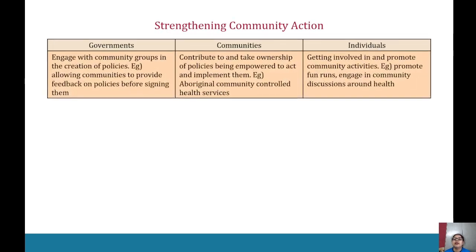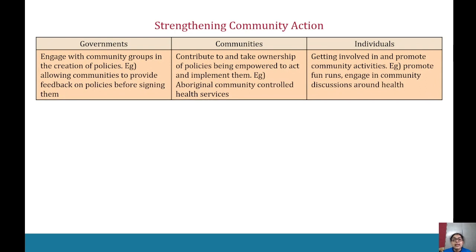Now, strengthening community action. So governments can engage with community groups in the creation of policies. They can allow communities to provide feedback on policies before actually signing them, simply because remember, the communities would know what their people need best. So as a whole, if they're involved in the decision making, it would mean that the money is spent more effectively.